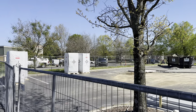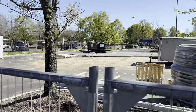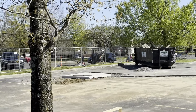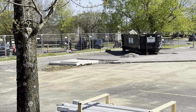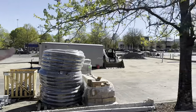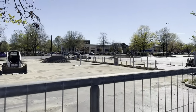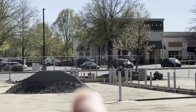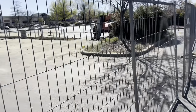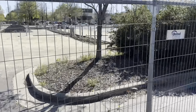So here we have a new supercharger site under construction. You can see four cabinets, so it's going to be a 16 stall site. We've got some conduit there still. Looks like the transformer pad is all the way over there for some odd reason, which is a little bit weird. Then they have the trench going all the way across. I'm guessing the cabinets will be over there at the end. Then you have all the posts here, so 16 stalls. Nothing too crazy here. We've got a light pole in the middle.